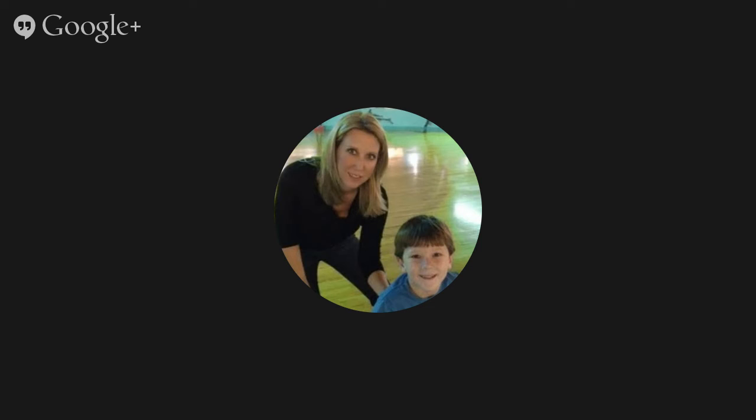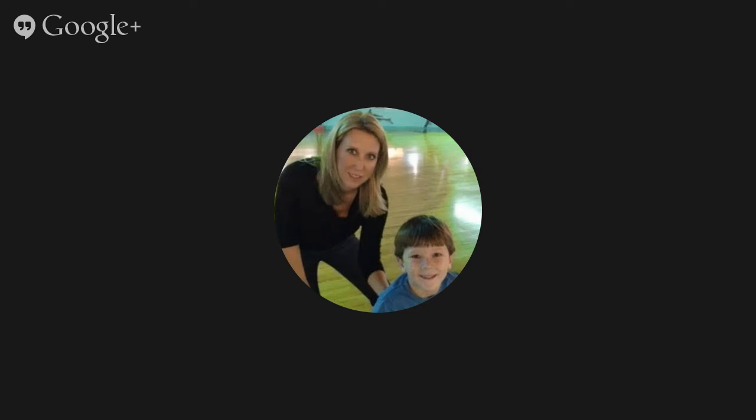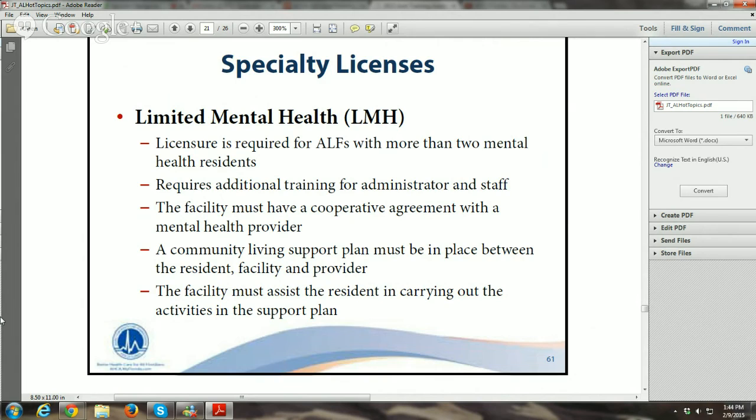Licensure is required for ALFs with more than 2 mental health residents, right? How do you determine who's a mental health resident, Cheryl? Well, they come with paperwork from the Department of Children and Family or from a case manager. Or they're receiving some sort of SSI or what's called a disability.